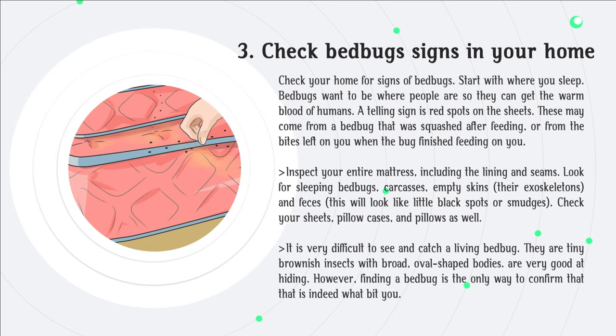It is very difficult to see and catch a living bedbug. They are tiny brownish insects with broad, oval-shaped bodies and are very good at hiding. However, finding a bedbug is the only way to confirm that is indeed what bit you.